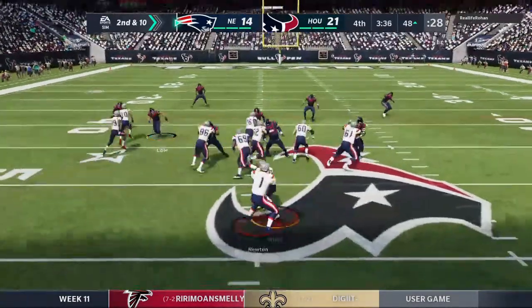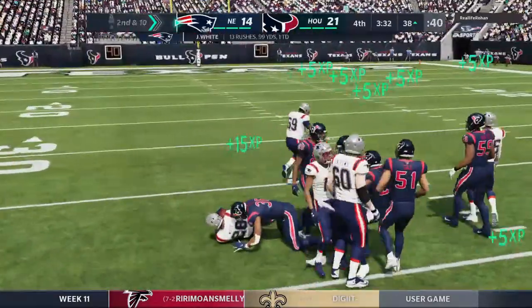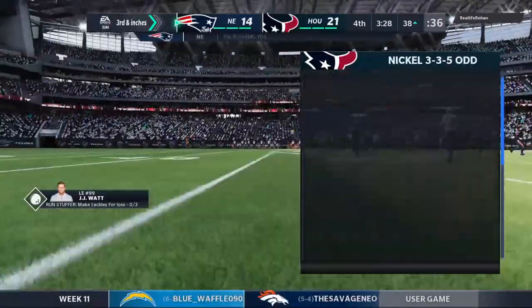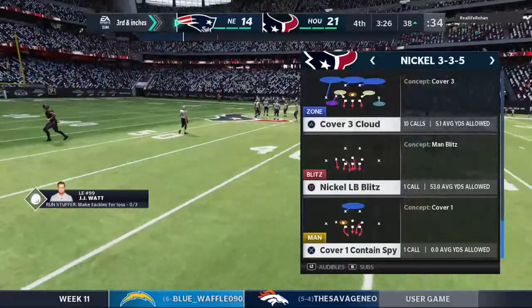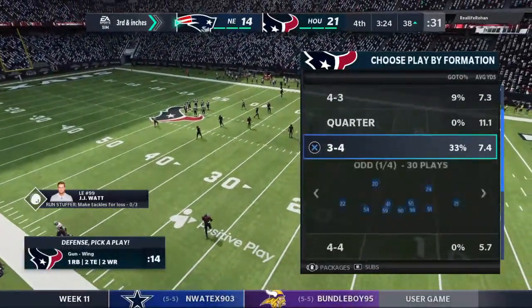They defer to White out of the shotgun. 9 yards, and that leaves him just short, so it'll be third and less than a yard. So from second and long, now we go to third and very manageable. Yeah, they love that phrase, don't they?